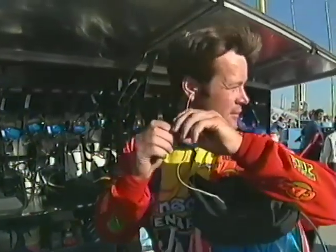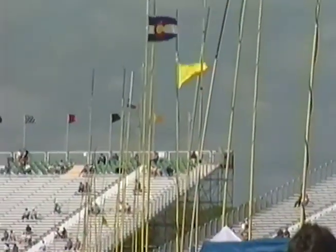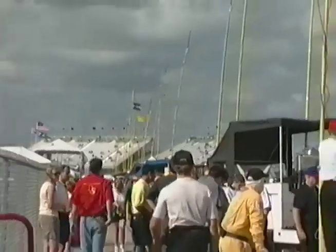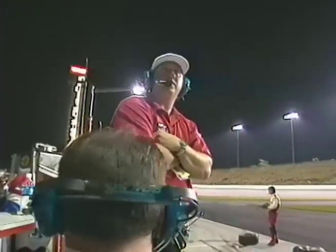The driver's helmet contains a radio receiver and microphone. Antennas on the race car send the information to microwave receivers in the pits. From there, the crew chief and pit crew can talk to the driver, discuss any problems or concerns about the race.